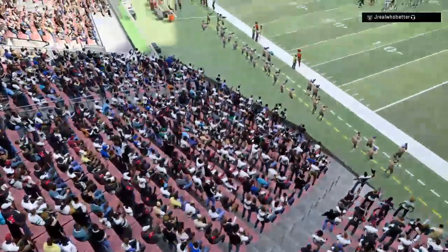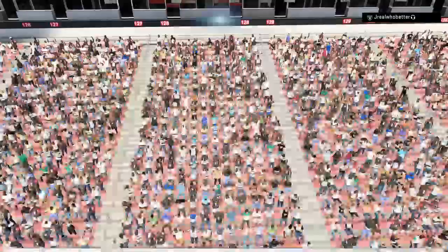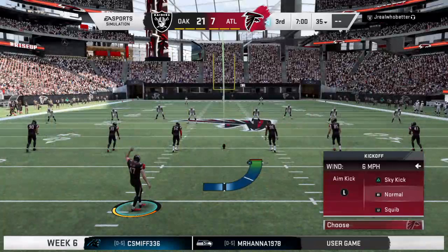So we've reached halftime with the visiting Raiders out in front. As we'll send you down to Orlando, we check in with Jonathan Coachman for our EA Sports Halftime Report.